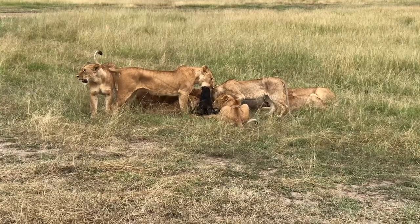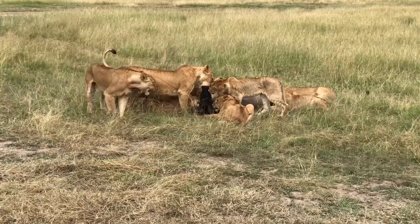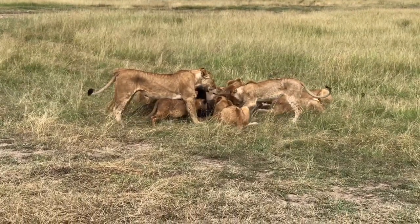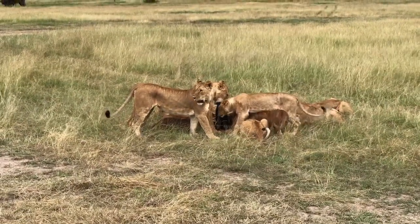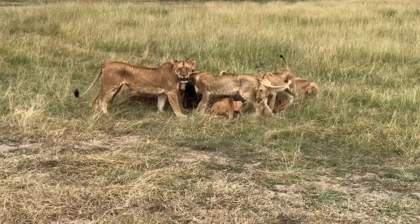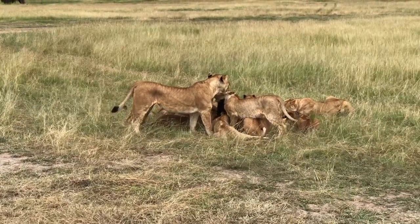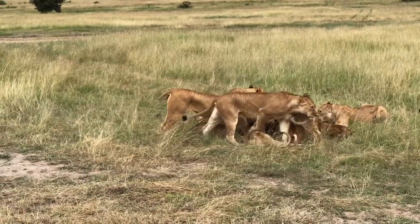All the other ones are just playing. No one's actually bitten in yet. They're still learning. The little cubs are learning what to do. Where did the other wildebeest go? A long way away is the answer.